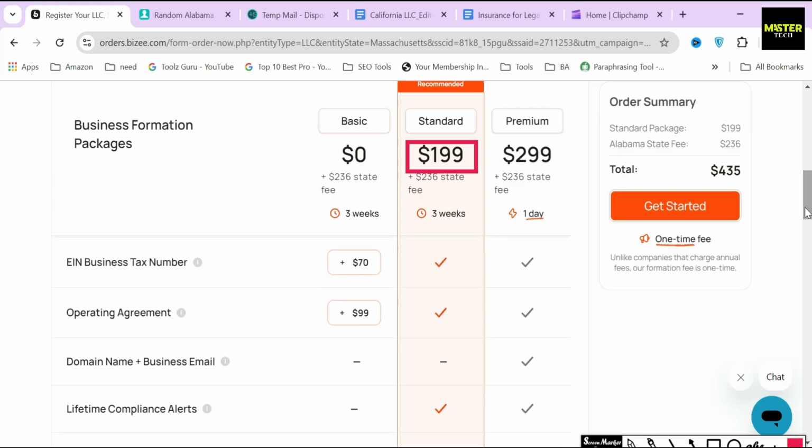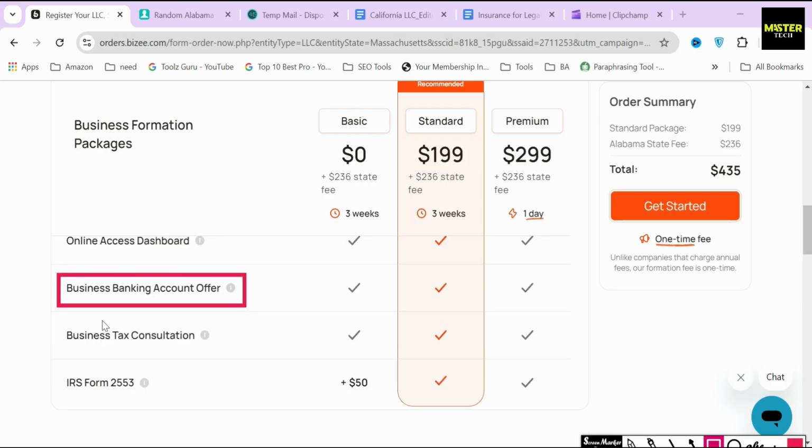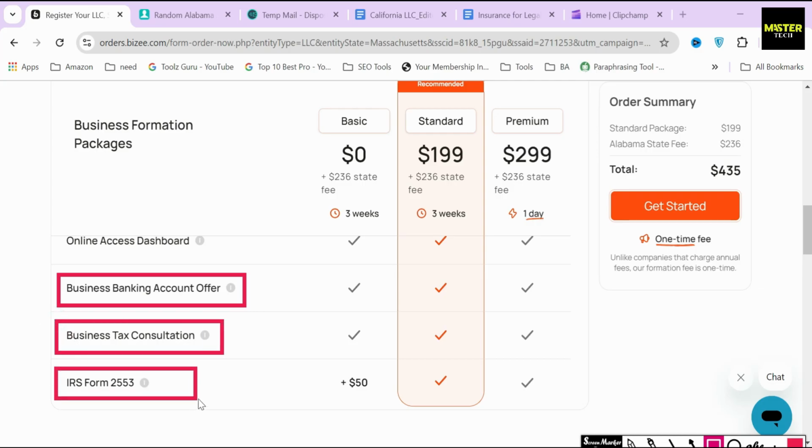This package includes everything from the basic package plus other services like providing and filing an EIN, which is a business tax number, an operating agreement, lifetime company alerts, a business bank account, tax consultation, Form 2553, etc. Remember that all the things mentioned below the standard package, except for the tax consultation, are required according to the state's guidelines in order to file an LLC successfully in any state in the USA.